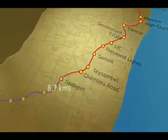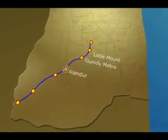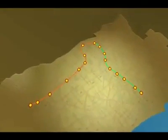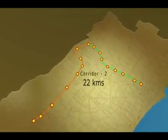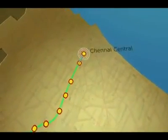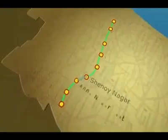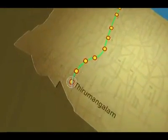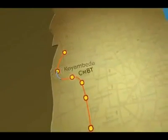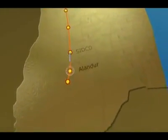Road and Saidapet. 8.7 kilometers would run on elevated sections covering Little Mount, Guindy Metro, Alandur, Officers Training Academy, Neelankarai and Airport. The Central to St. Thomas Mount corridor would cover a total length of 22 kilometers, of which 9.7 kilometers would be an underground section with the stations Chennai Central, Egmore, Nehru Park, Kilpauk Medical College, Pachaiyappa's College, Shenoy Nagar, Anna Nagar East, Anna Nagar Tower and Thirumangalam. 12.3 kilometers would run on elevated sections covering Koyambedu, CMBT, Arumbakkam, Vadapalani, Ashok Nagar, KK Nagar, SIDCO, Alandur and St. Thomas Mount.